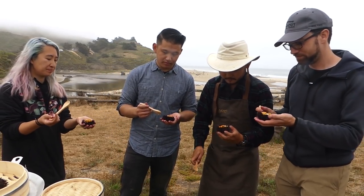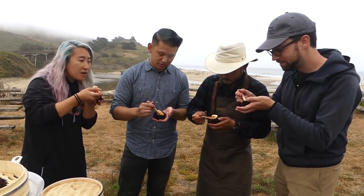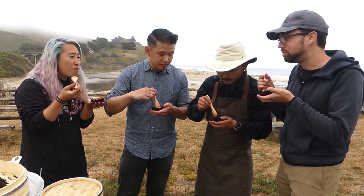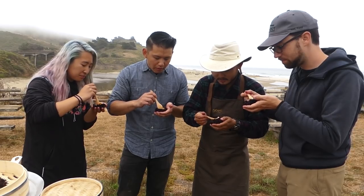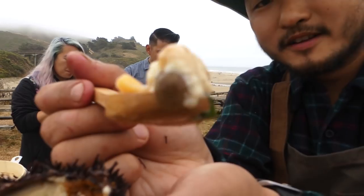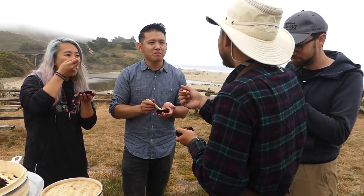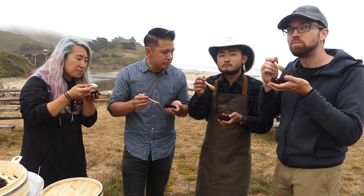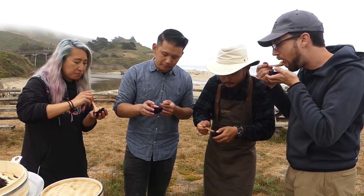All right guys, let's try this. Uni chawanmushi. Thank you. That's delicious. It's so different from the first one too. Very good though. Ooh, so silky. Really delicate. Yeah, very delicate. Jiggly. I like the limpets on the top too. That crunch. That nice crunch. That's good stuff. I think it gives a little more flavor too. Drinking it in the shell. Really, it's good.